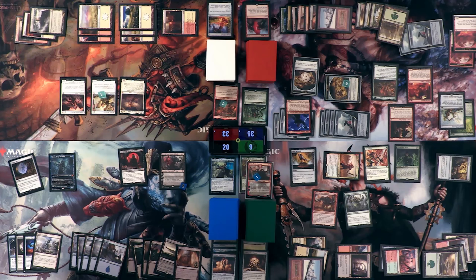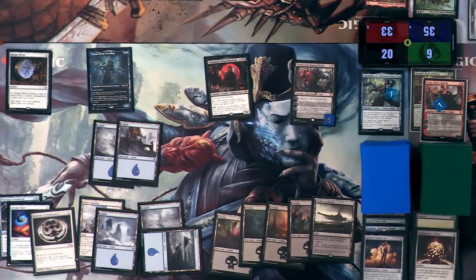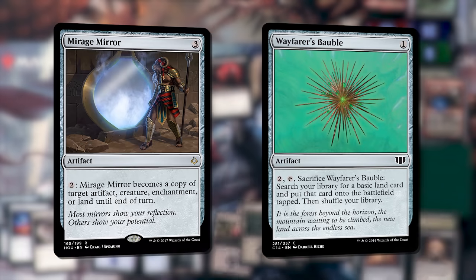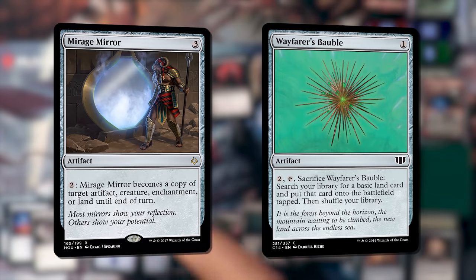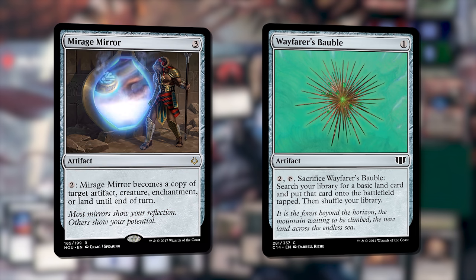That Morag was really scary, but now that it's my turn, I think that actually might provide me with an avenue to victory. I'm gonna start things off. I'm going to tap 1 mana and play a Wayfarer's Bauble. Okay. All right. And then I will tap 2 blue mana and turn Mirage Mirror into Morag, Fury of Akum.